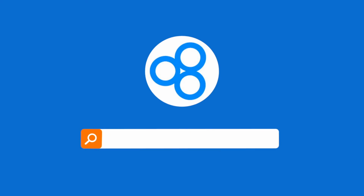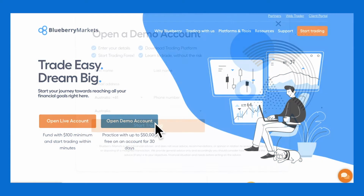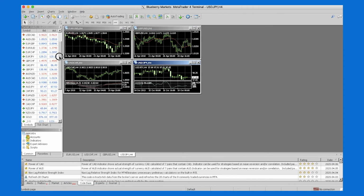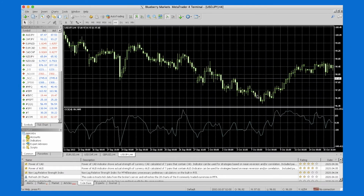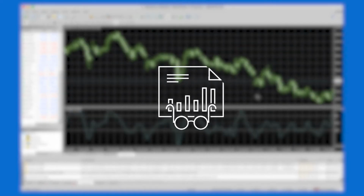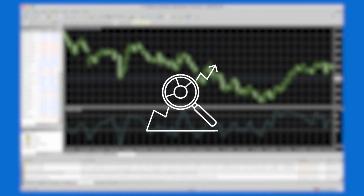First, head over to blueberrymarkets.com and click on Open Demo Account. You'll then be able to download the platform to start trading with your virtual money. You'll have up to $50,000 to trade with, so you'll have plenty of opportunities to work on your trading skills and build your confidence. To get the most out of your demo account, you'll want to take your trades seriously.